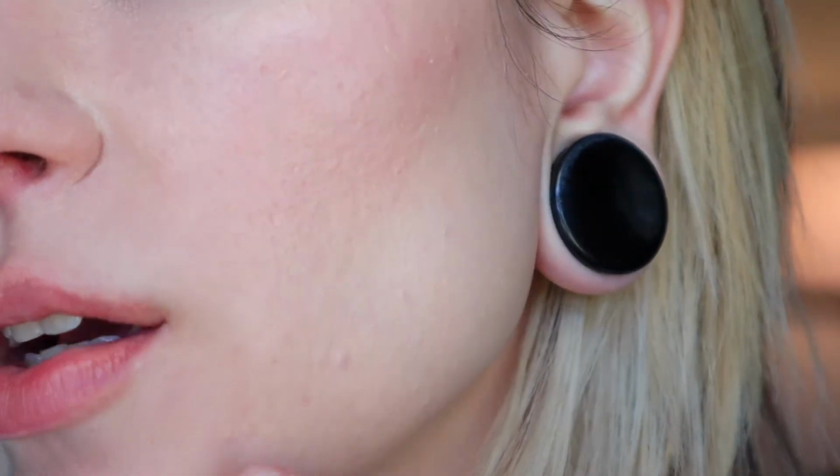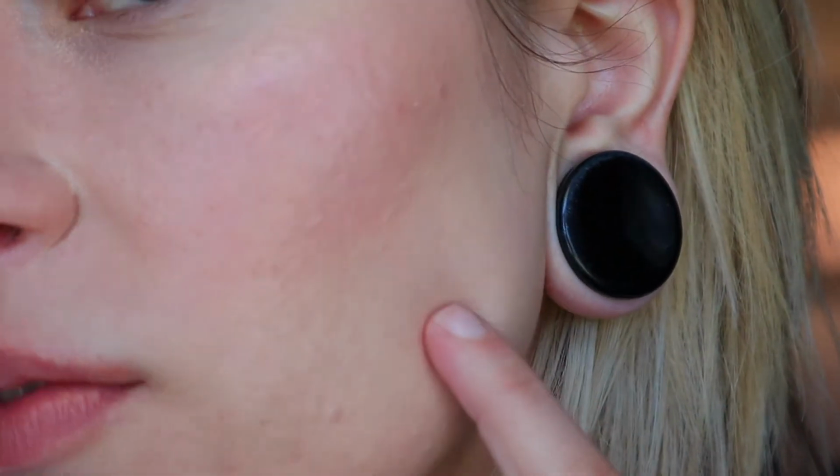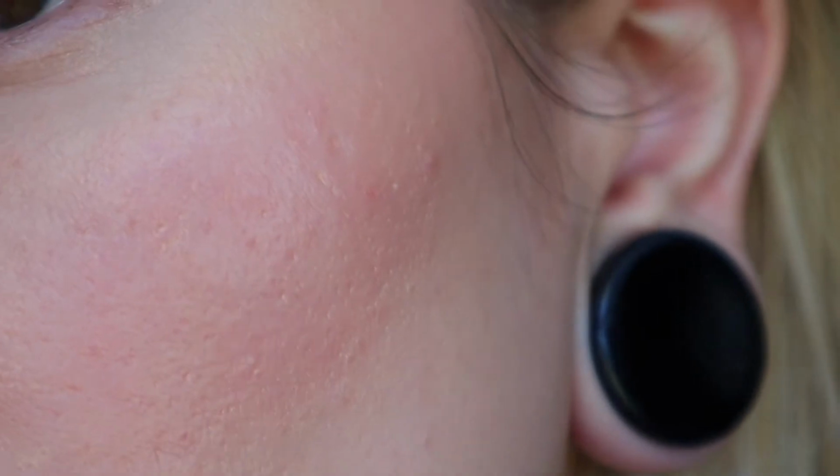I have a little bit of texture on my cheek, and the foundation really just sits there. You can see right here, hold on, let me see if I can get this. As you can see, I have bigger pores. I really wanted to focus right there. You can see it's kind of sunken into it, which again, it's not a big deal, but I really don't get a lot of foundations that sink in like that.